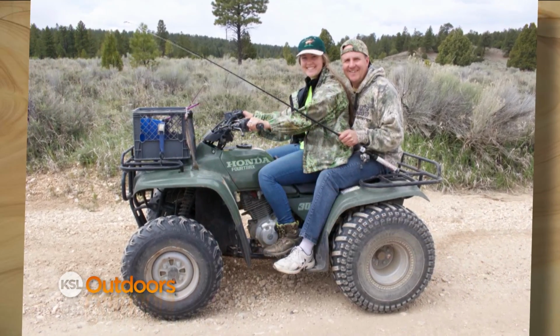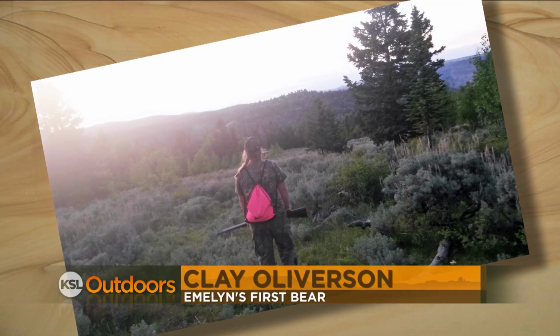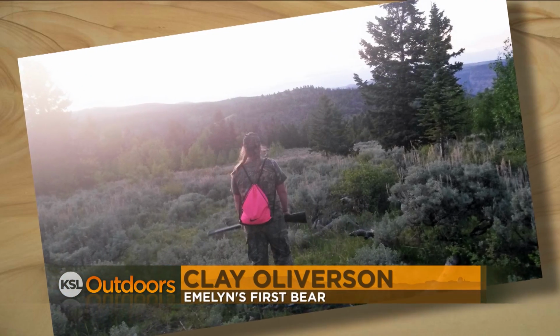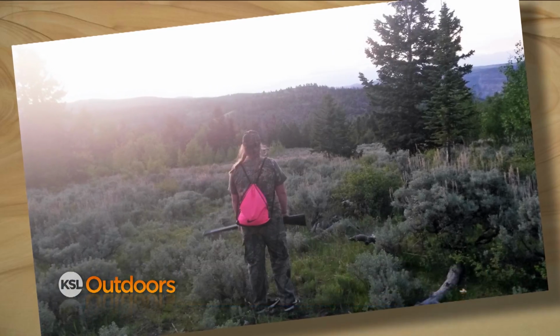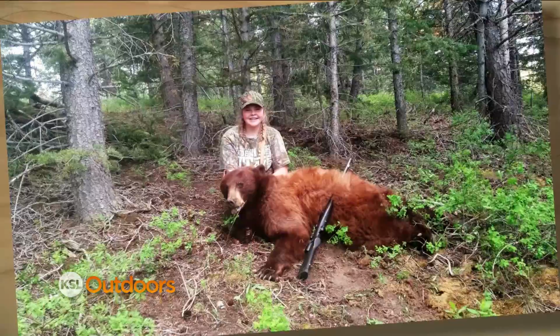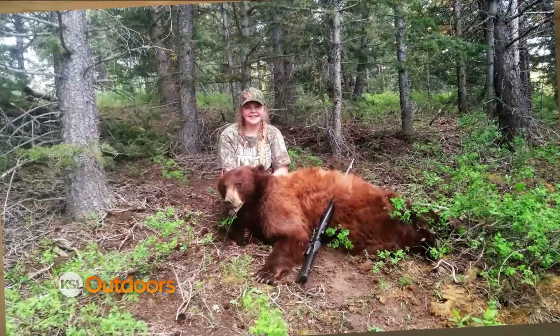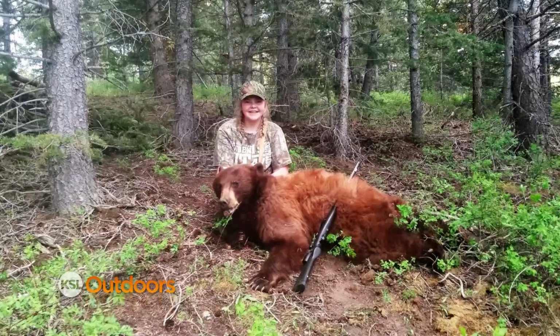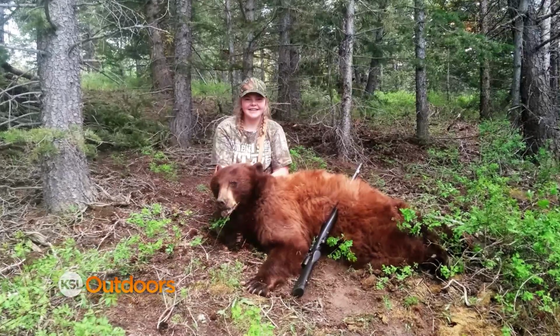Good luck, Noakes. Since she was 12, Emmeline has always wanted to hunt a bear. Now 14, Emmeline drew her tag, and with some great advice from the DWR down in the southeastern region, she was able to bag her first bear on the 3rd night of the hunt, and she shot it with a muzzleloader. Em wanted to thank all the good friends and good people at the DWR that helped her out.